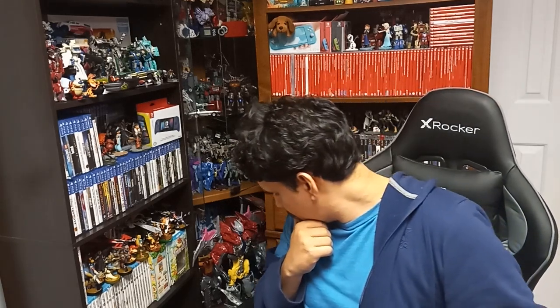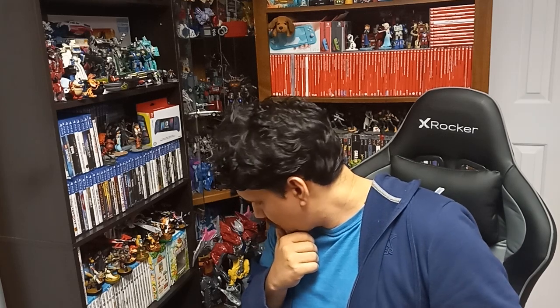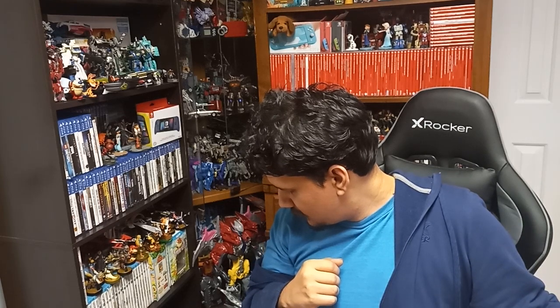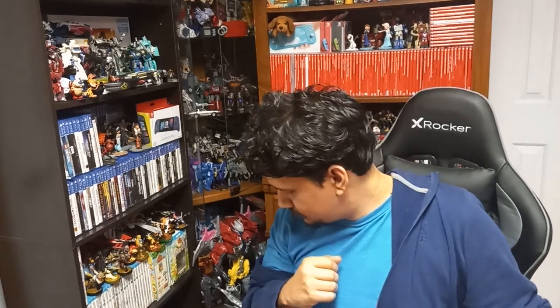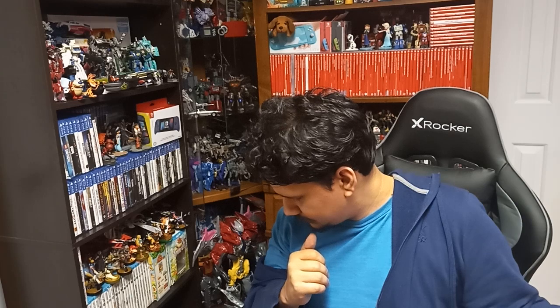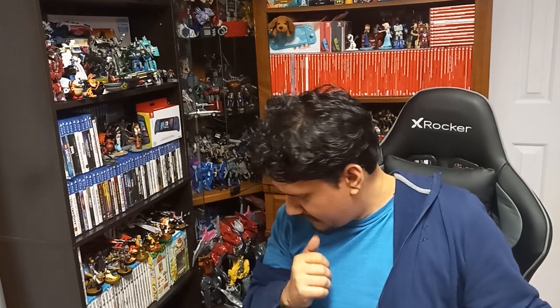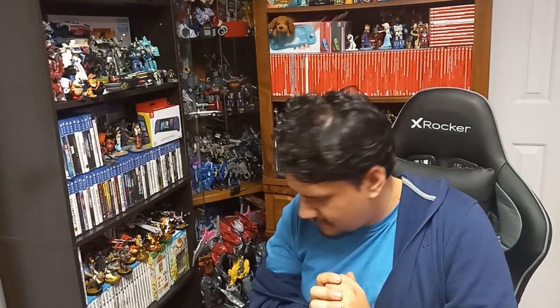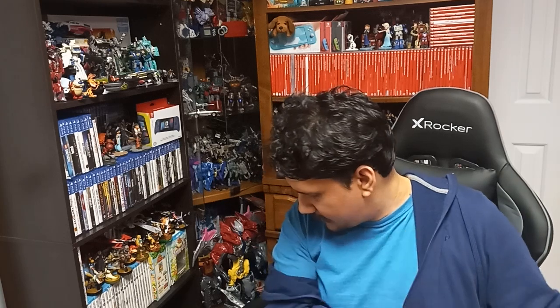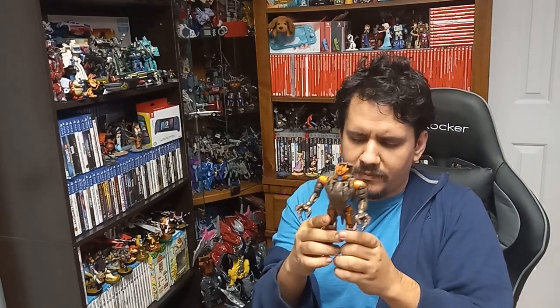So that was 5, right? Yeah, I'm pretty sure that was 5. Because now I only see 4 left. The Raptor mode. If I didn't have the next 3 figures, this figure would be my number 1. But I think it's the Raptor mode that really affects him. And that is Kingdom Dinobot.